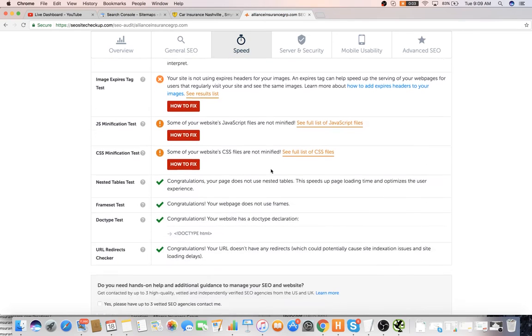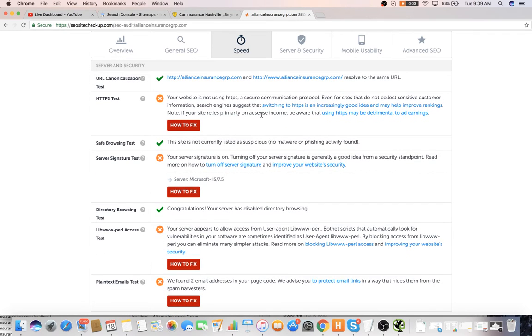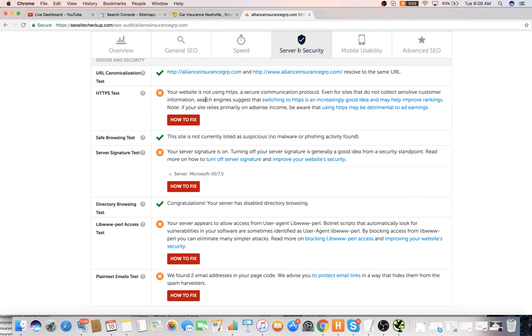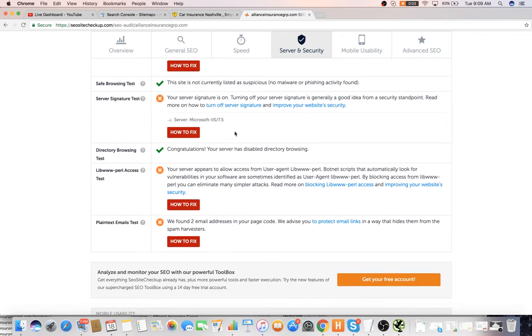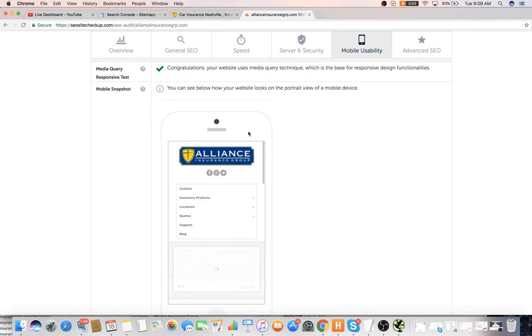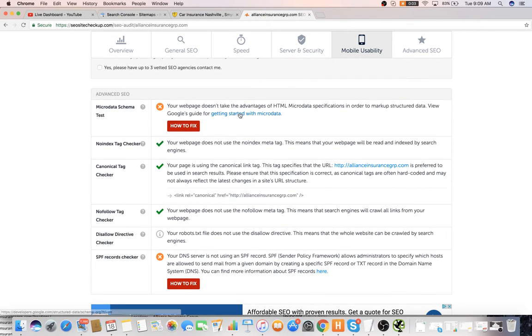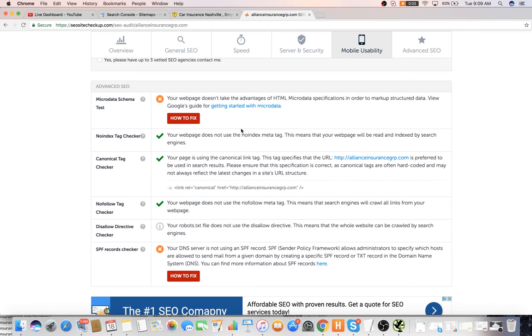Not using caching. I mean, we could do that, but we already have a pretty fast load time, so not a big deal. The different versions of the URL redirect, which is great. So not using SSL, we already picked that up. And found some email addresses, not that big of a deal. It looks like the mobile's okay. Doesn't use microdata, and I'm assuming it's probably not using schema either.